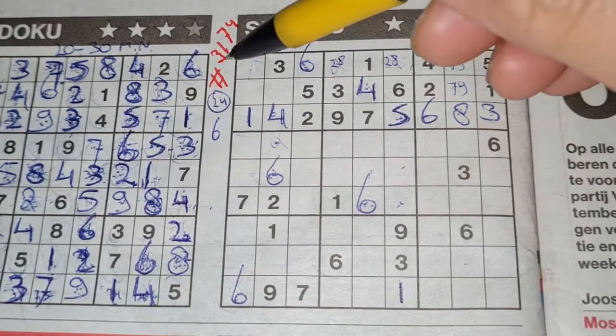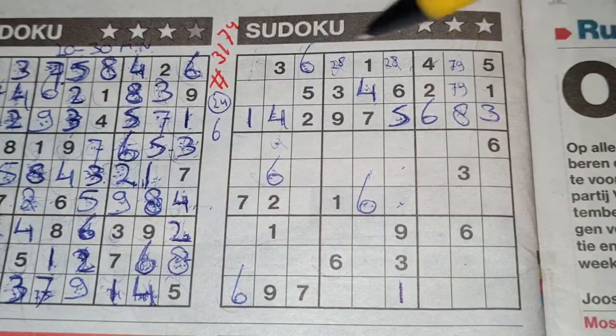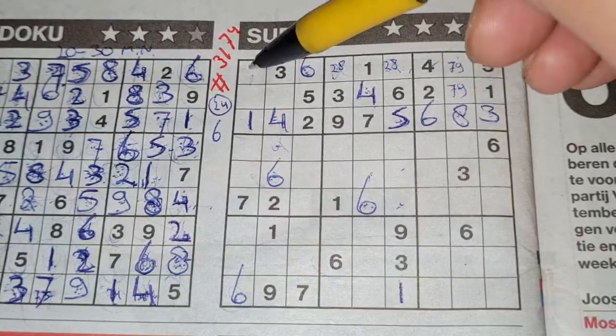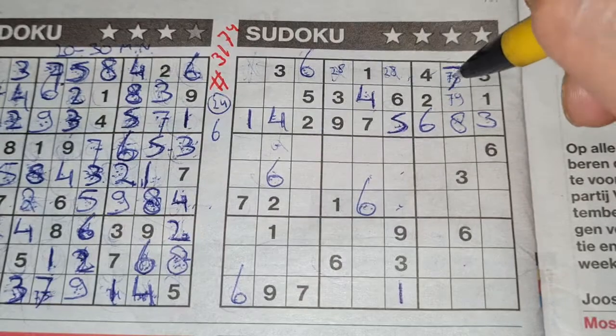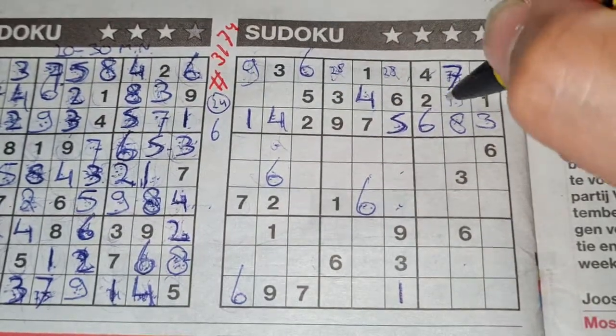That means in the first row, we have here a 2 and an 8. So the other pair should be the 7 and the 9. And look, we have a 7 there. No 7 there. 7 should be here. And the 9 goes there. 1 box left in this big square for the number 9.